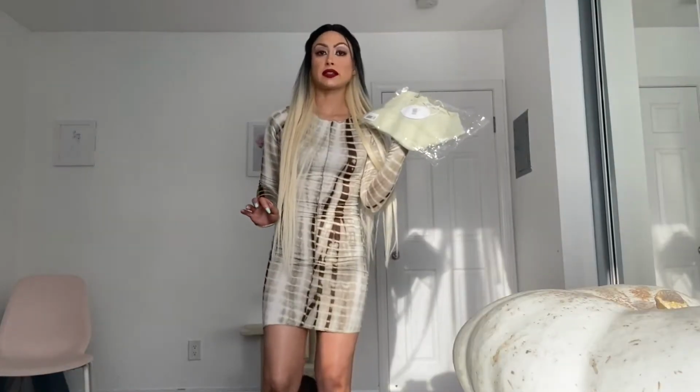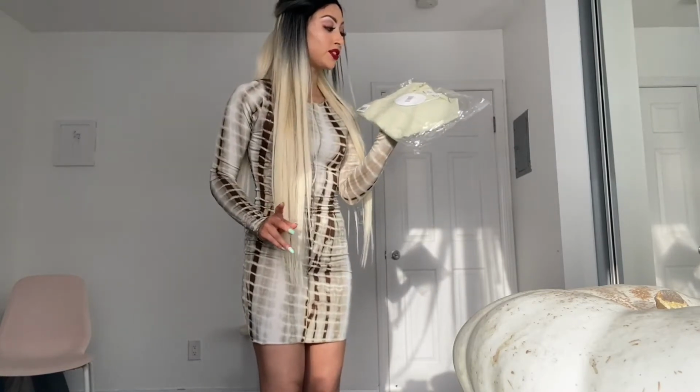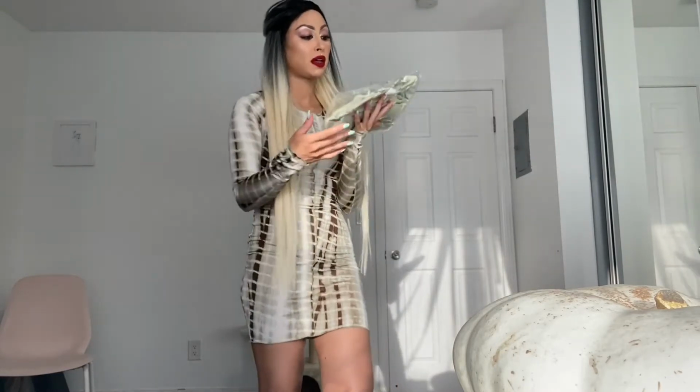So guys, the next item is the Michael top, and this is in the shade Lime. Why did I say shade? I feel like this is a makeup tutorial. This is in the color Lime.